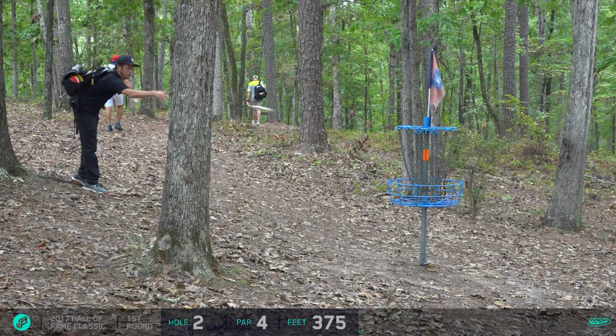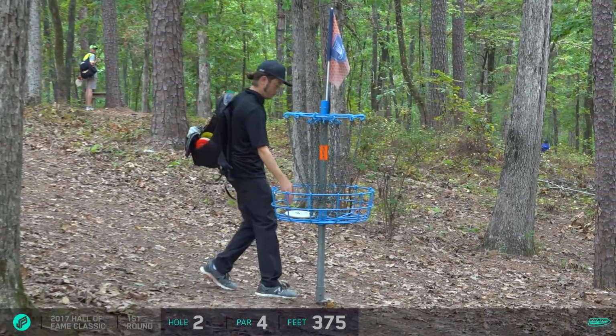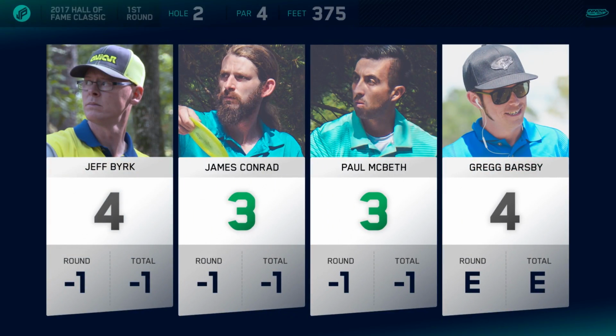The whole course, there's maybe 1 hole... Maybe 2 holes total that you could call open on this entire course. So, we're going to be seeing a lot of these kind of shots. 2 birdies, 2 pars for the group.